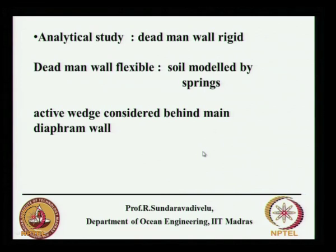Then we carried out 2 analytical studies. In one study we assume the deadman diaphragm wall is not deflecting, that is, it is rigid. In another study we assumed that the deadman wall is flexible, that means the deadman wall also will deflect, which is modeled by springs. And again we consider the active wedge behind the main diaphragm wall to do the analysis.